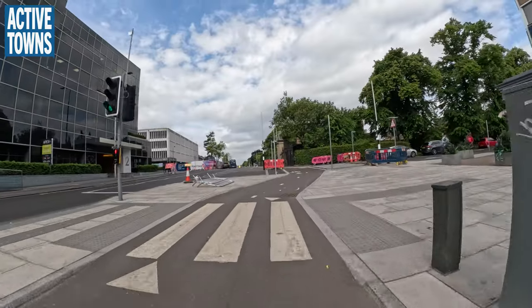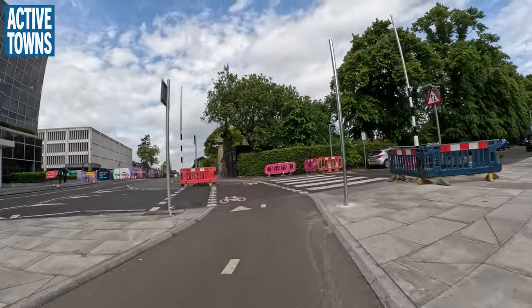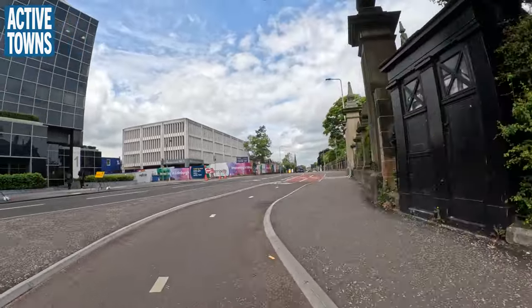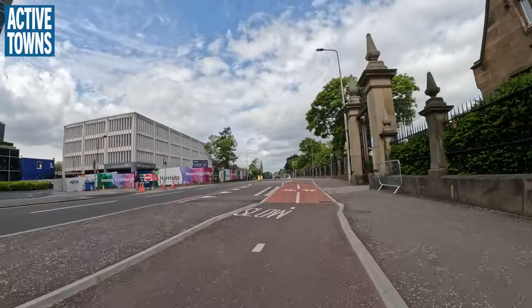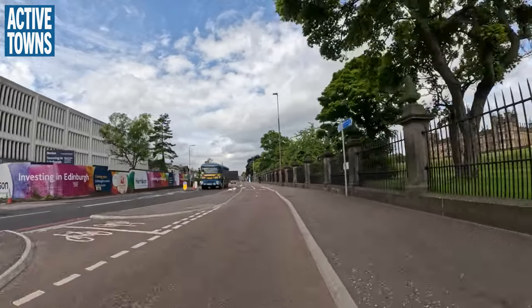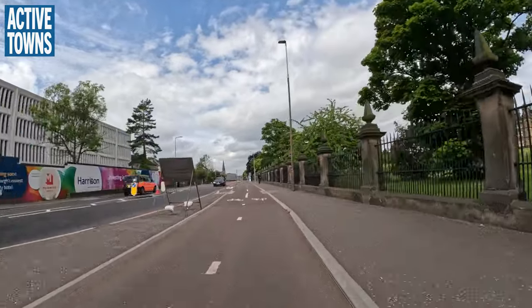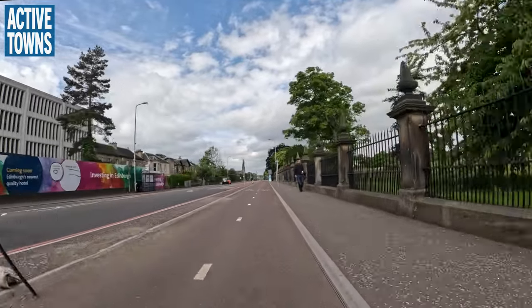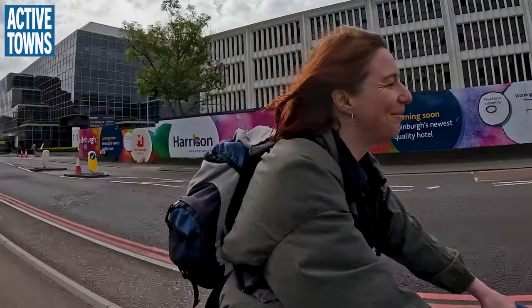Yeah, I mean, the drivers are starting to adjust. We just saw a nice transit stop there. So we really see this has transformed into a much more welcoming environment. Yeah, it's a two-way cycle track, which is not necessarily the best of the best, but at the same time, it's pretty amazing. For Edinburgh, yeah. It's pretty amazing.